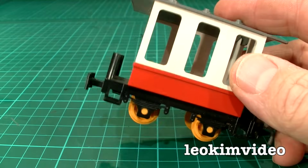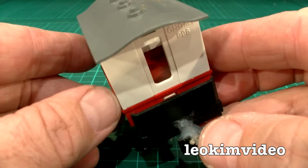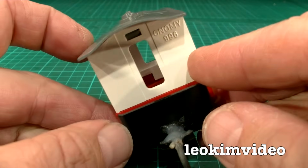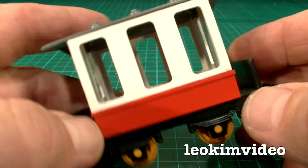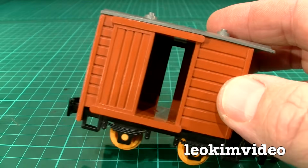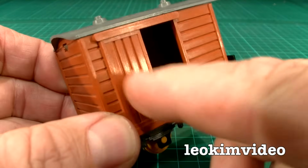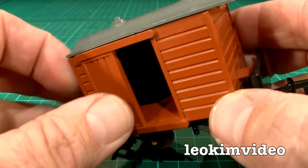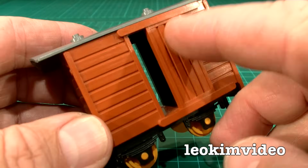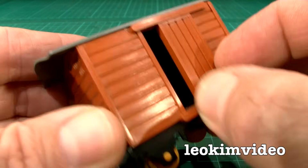This one here, this is very nice actually. I can imagine putting Lego minifigures in this. Gnomy? I hope I'm saying it correctly. Who knows, it's German. It could be silent Gs or whatever. I don't know. This one's all nice, isn't it? But the doors have just been left open. They don't move, and on the other side, to make it look real, I suppose, it's half closed, but it doesn't move.